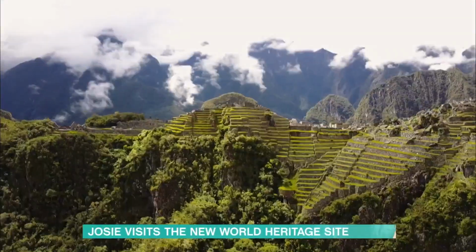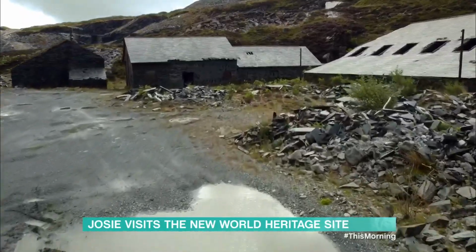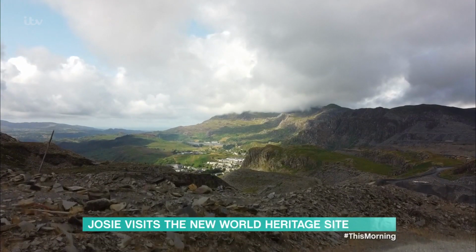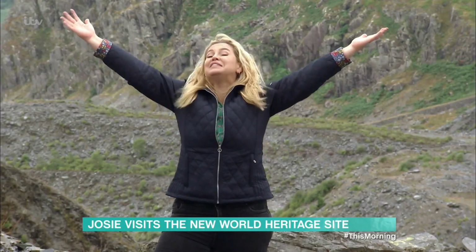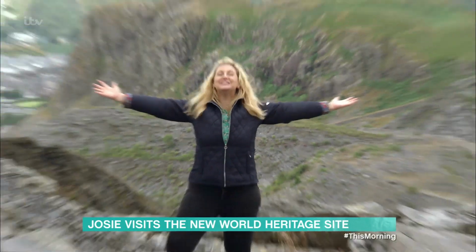What do the pyramids, Machu Picchu, the Grand Canyon and a Welsh slate mill have in common? Well, they're all UNESCO World Heritage Sites. Welcome to the magnificent slate landscape in wonderful North Wales.